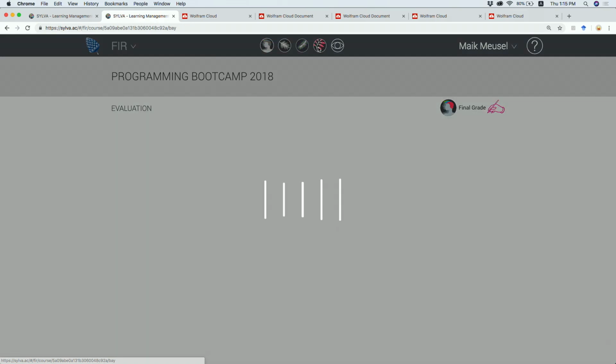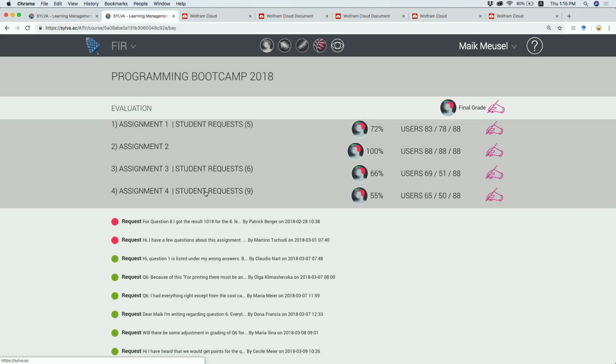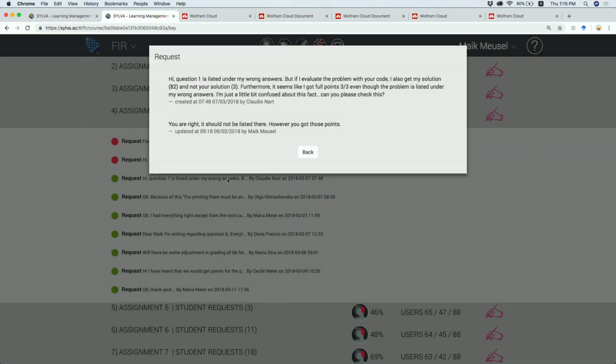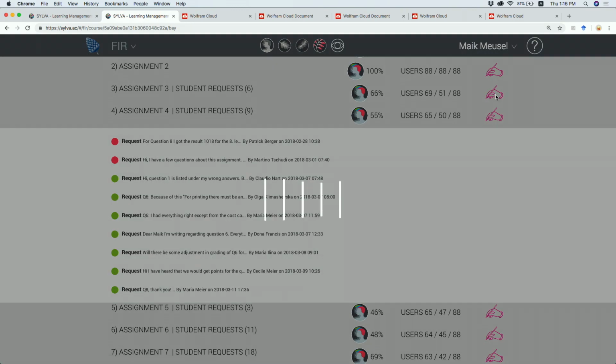So what you can do is listen to the students and hear some of these requests. So they say, yeah, in question 1, this or that happened, and then what we can do is we can reject or accept a request, and based on the request, we can change the points or grades for all the students or just for one student. And this is very convenient.